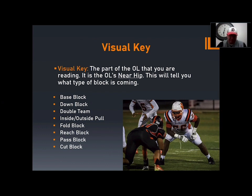So the types of blocks that I teach at Dearborn High are base block, down block, double team, inside, outside pull, fold block, reach block, pass block, and cut block. Now, all these types of blocks are things that we go over in practice on a daily basis. Now, do I teach all of these blocks at once? No, I do not. I teach all the important blocks, the type of blocks that these kids are going to see more often, and then I try to build upon that on a daily basis. And I'll get more into that later in the presentation.